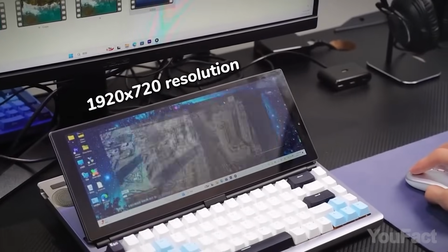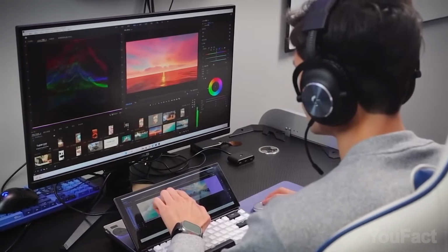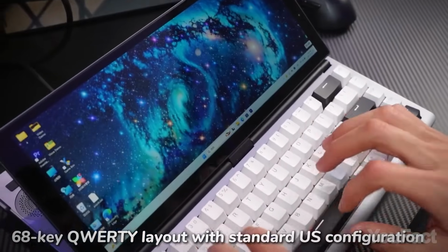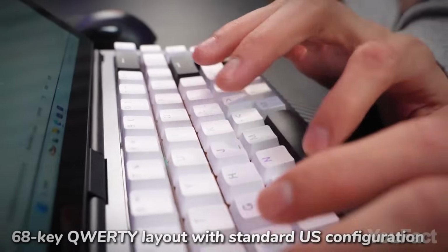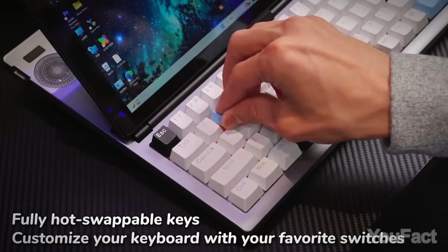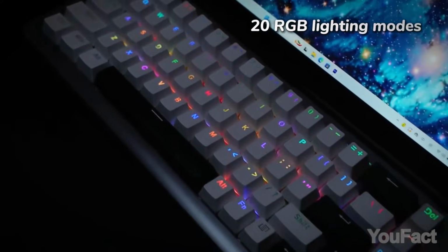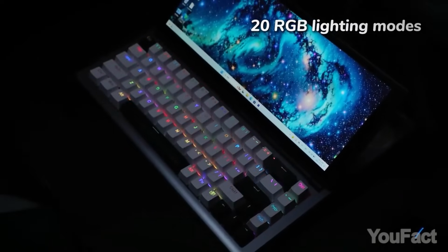With a 1920 by 720p resolution, the touchscreen provides ample space for coding, designing, or managing spreadsheets with ease. Designed for a premium typing experience, the 68-key QWERTY layout features hot swappable sockets, allowing you to customize keycaps and switches. Plus, with 20 RGB lighting modes, you can match the keyboard's ambiance to your workspace or gaming setup.